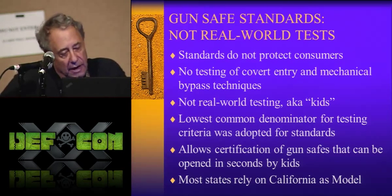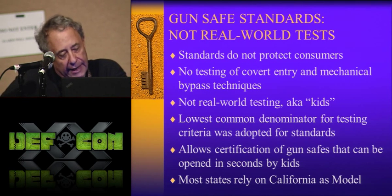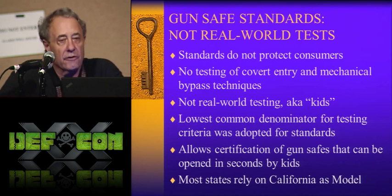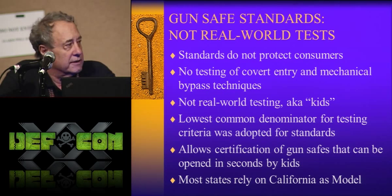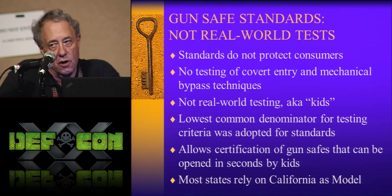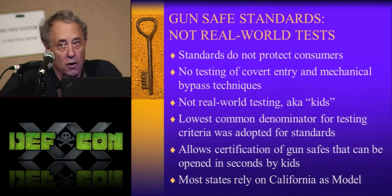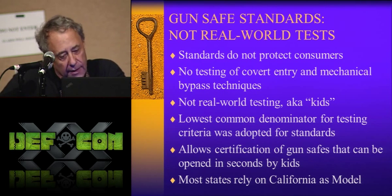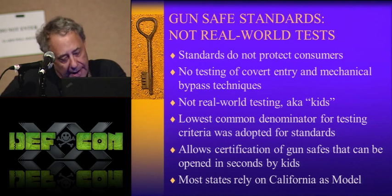The standards do not protect the consumers. There's no testing of real covert entry or mechanical bypass techniques. There's no real testing with kids. And that's the real issue here, because as Toby will attest, his 3-year-old taught us a lot about a couple of these safes, especially how to open them. So again, the lowest common denominator for testing is what standards are all about.